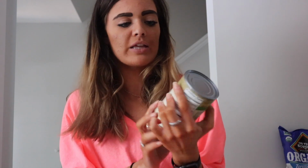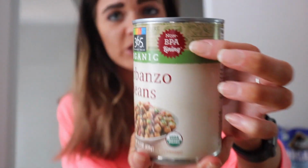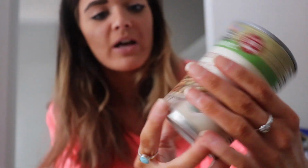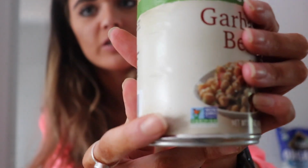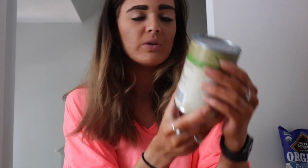Just make sure that you get the non-BPA lining because they do put BPA in cans and you want to make sure you're not getting that, as well as non-GMO, and make sure that the sodium isn't insanely high, because that's the one thing about canned fruits and vegetables and beans: they do add a lot of sodium and preservatives, so you just want to make sure that's not what you're getting.